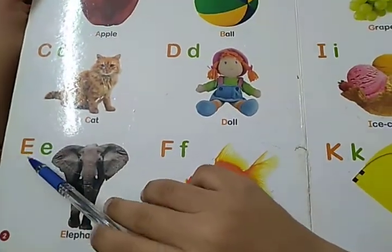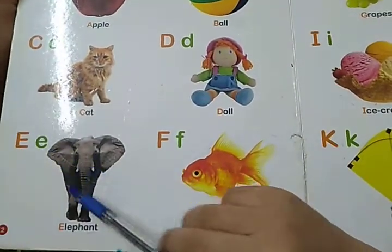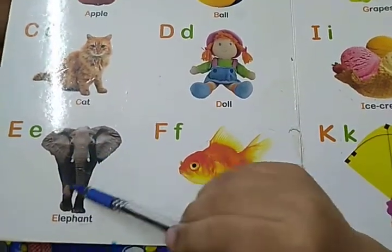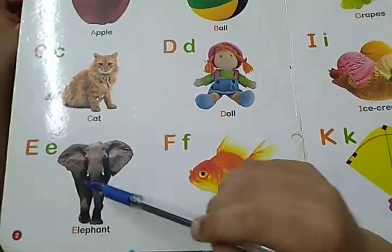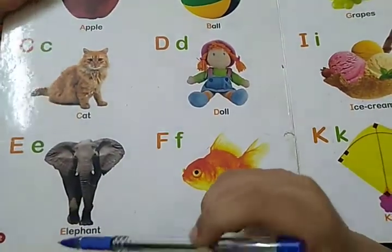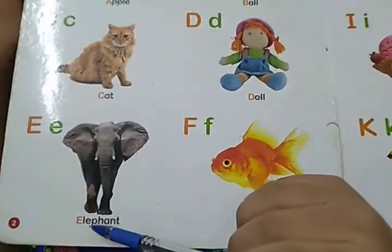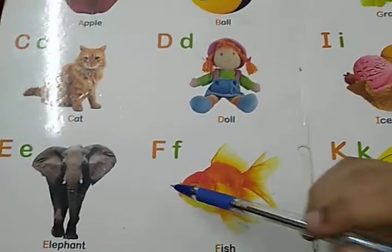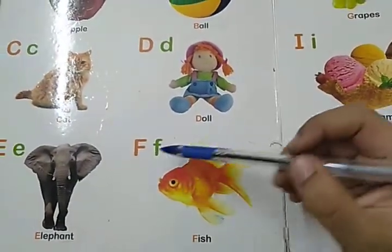Capital E, small e. This is elephant. Elephants are always giant. Elephant has a trunk. Spelling of elephant is E-L-E-P-H-A-N-T, elephant.